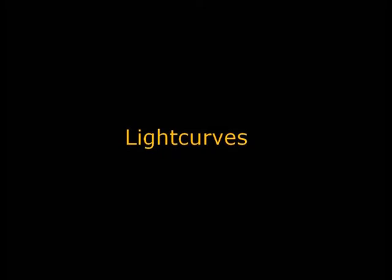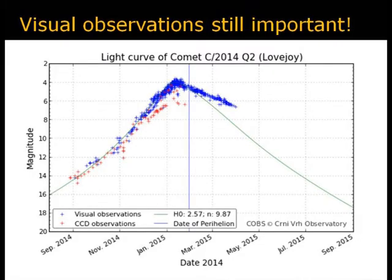So that's the intro. What's the first sort of thing that amateurs can do with comets? And here we go into kind of variable star territory a bit. But light curves. Light curves are the most obvious way of characterizing a particular comet. As the comet gets closer to the sun, its activity increases. As it gets closer to the Earth, we see it as being brighter.